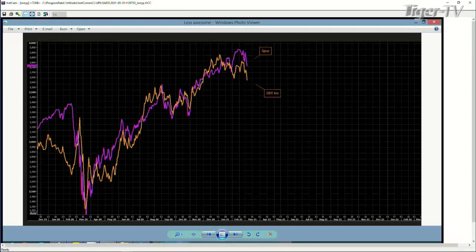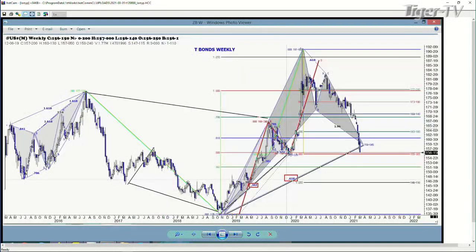Since I have a usual group here, I'm going to talk about a couple of markets. One of them, folks, is this Treasury bond market. This is the long-term Treasury bond chart that we're looking at here. You'll see that we showed a possibility of a 56 handle here. We hit a 55 handle early this morning. We rallied up to 57 and change.